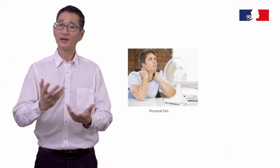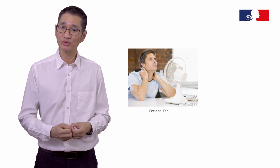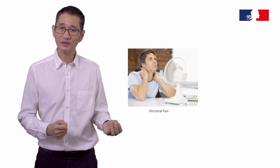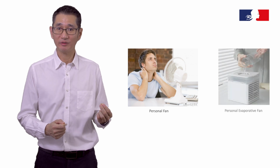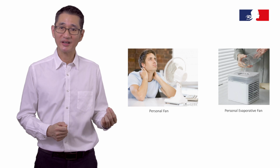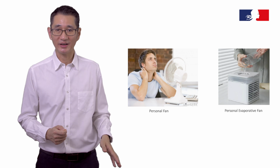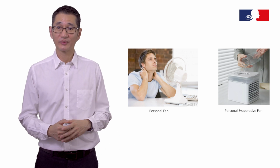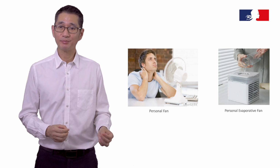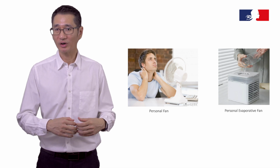Instead of cooling the entire room, consider personalized cooling. A personal fan is always a good choice. A more effective option is to combine the fan with evaporative cooling. Evaporative cooling is particularly effective when relative humidity is below 80% or lower. For a hot and humid climate, it works best during a hot afternoon. For a hot and dry climate, it will work all day.